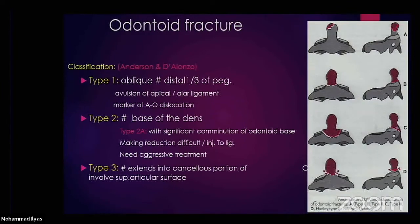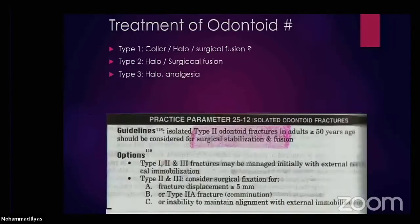Odontoid fractures, as we know, are common in skiing resorts, particularly from fall injuries, and sometimes also from motor vehicle accidents. Type 1, type 2, type 3, as you know, the most common is type 2, which we treat. So the question is, what is the best management for these fractures, type 1, type 2, type 3?